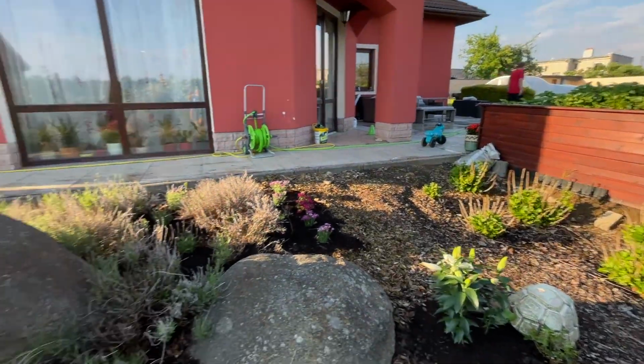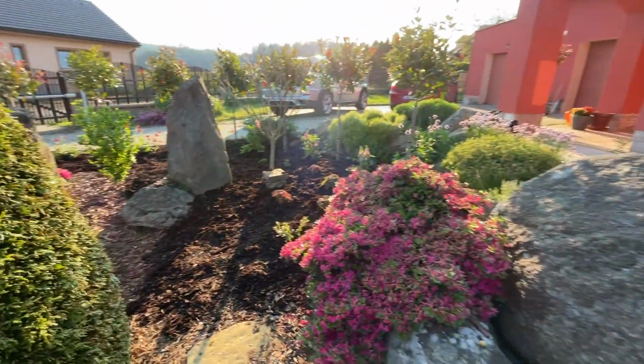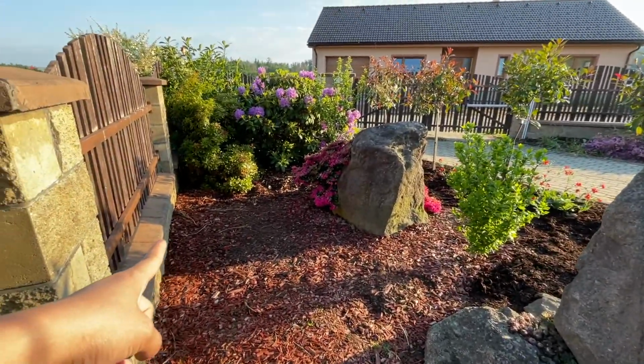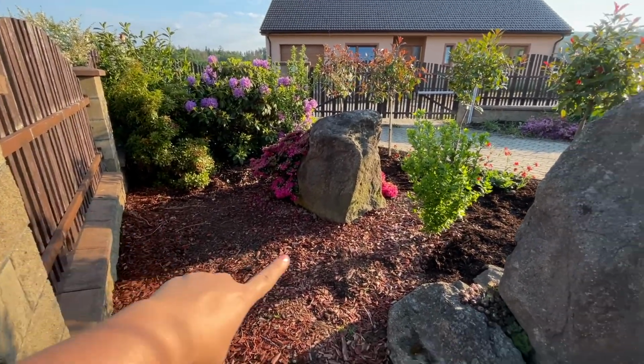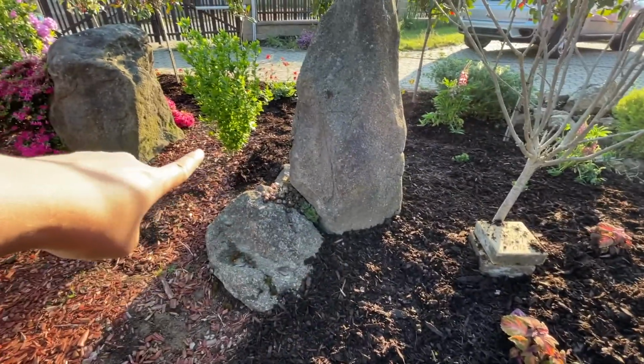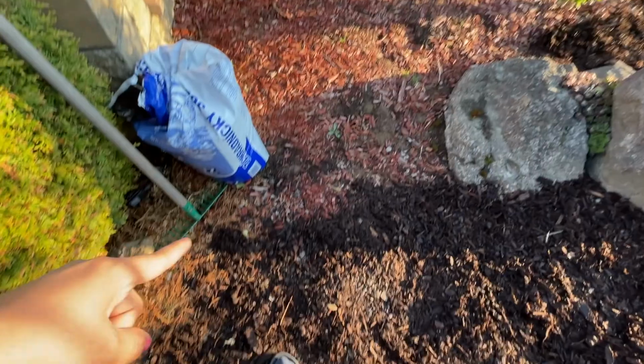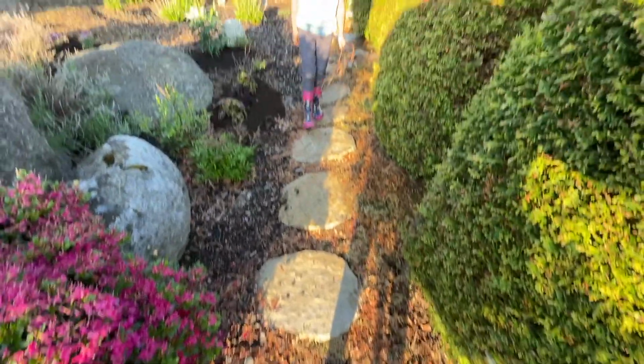So this is our front yard. We're going to put different wood chips, a black one like this, so that would continue here until there, all the way here. And this is our path.